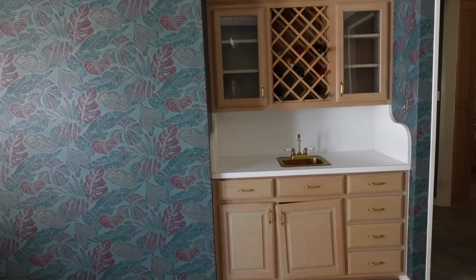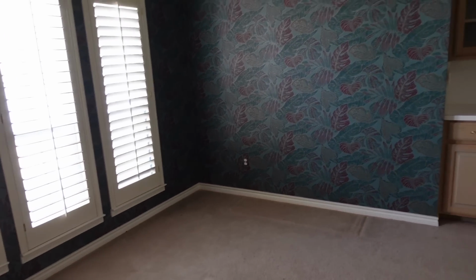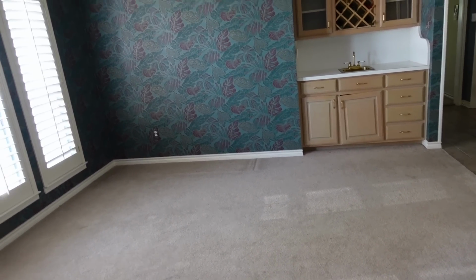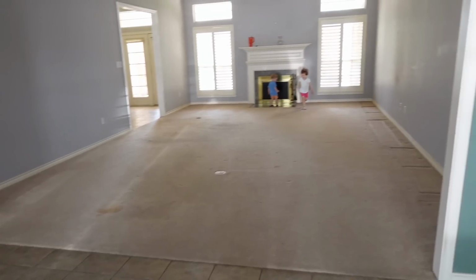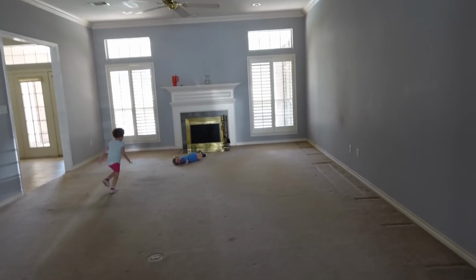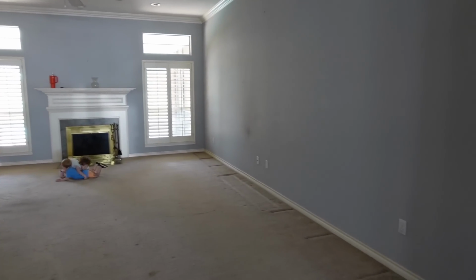But that is our little wet bar, and I'd like to get just a big, enormous dining room table, just have all of our friends and family here, and I just imagine hosting birthday parties and Thanksgiving and everything like that. And then this is the main living space right in here, and we are just super excited about it.